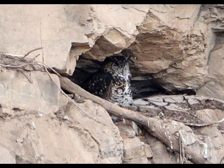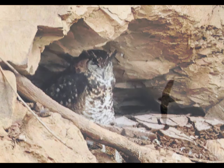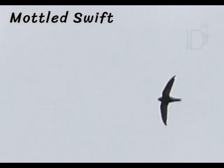We certainly enjoyed the views and could take our packed lunches very happily, watching mottled swifts flying overhead. We had more to see though and had to make tracks to another site.